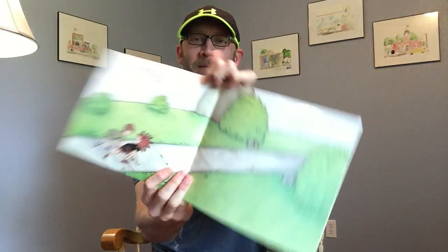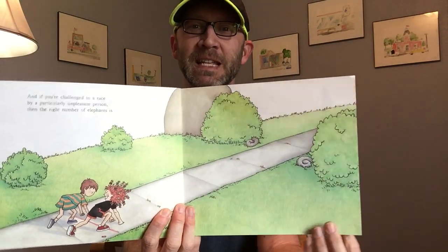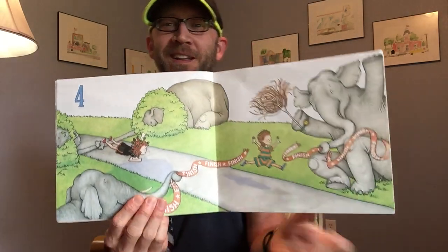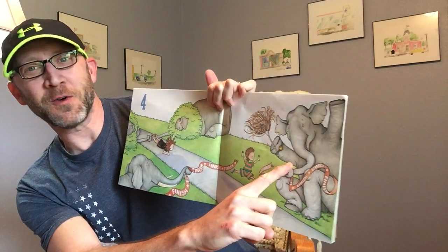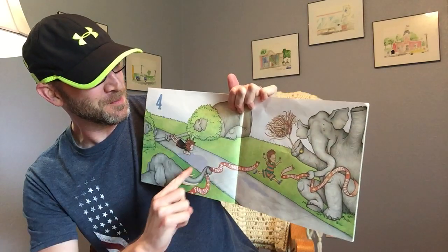And if you're challenged to a race by a particularly unpleasant person, then the right number of elephants is 4. How did they help the kid with the race? They tripped the unpleasant person and they're holding the finish line and pom-poms cheering him on.